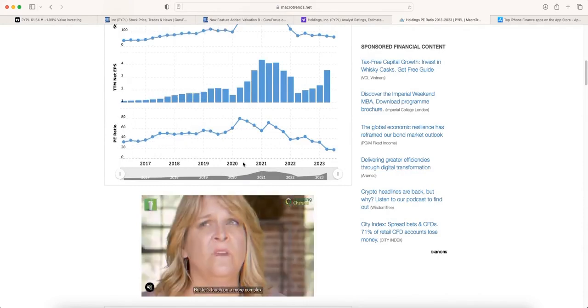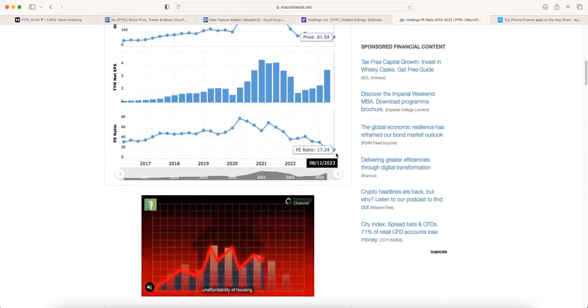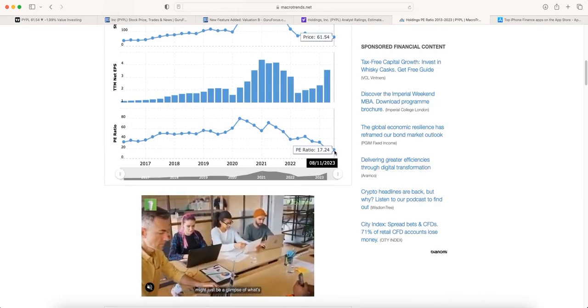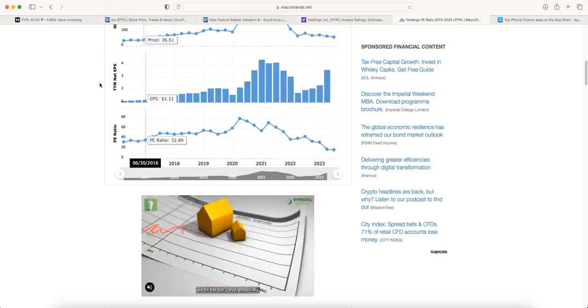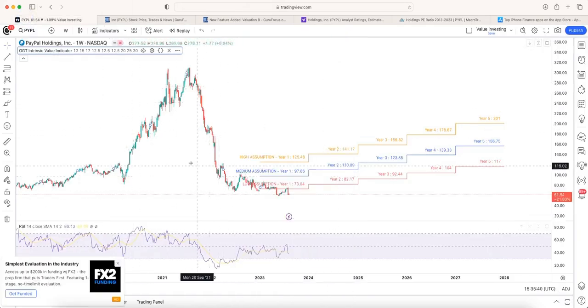the last, whatever this is, 7 odd years. And you can see here that it's at its lowest here of 17.24, and that's because half the equation of the price to earnings ratio is price. Price has been dropping. At some point, I do feel PayPal will have to bottom out, and you can see that.